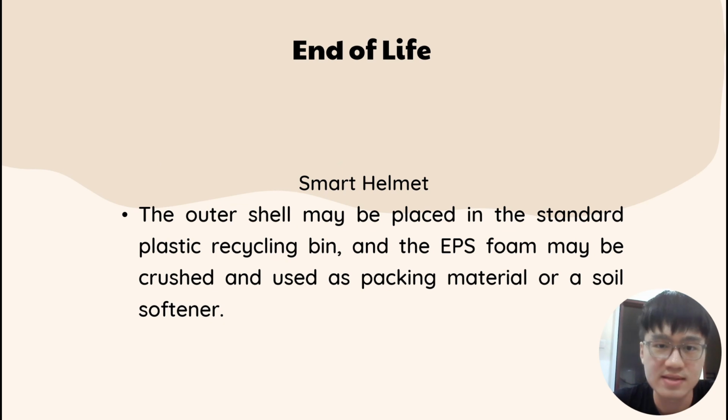The last is about the end of life. The outer straw may be placed in the standard plastic recycling bin, and the EPS foam may be crushed and used as packing material or soil softener. So it can be reused, recycled as well.